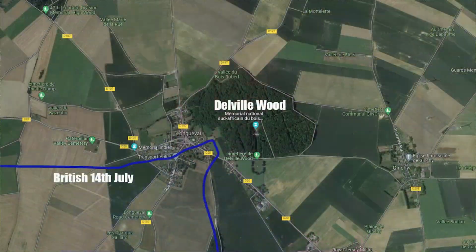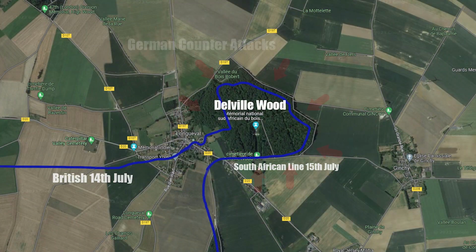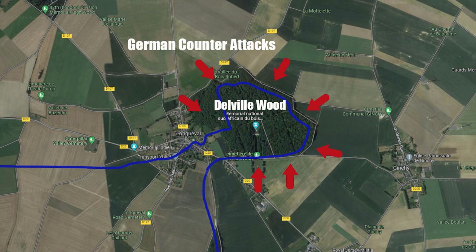Now, they initially actually managed to capture the woods relatively easily. There was some resistance, but not a huge amount, and they managed to push through and started advancing out towards the far edge of the woods here. By the afternoon, the South Africans had captured the woods, but unfortunately the Germans knew the importance of holding this place and capturing this place, and so they launched ferocious counterattacks back through these woods again and again, as well as heavily bombarding this entire area with artillery.